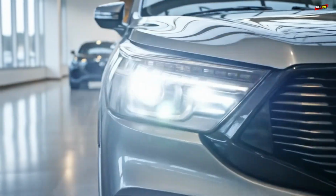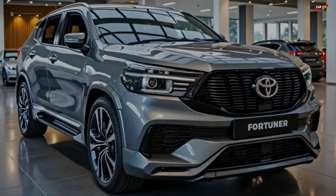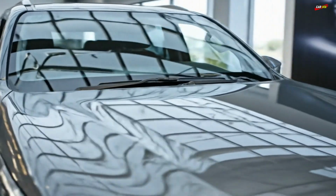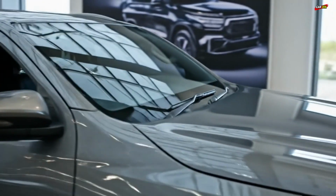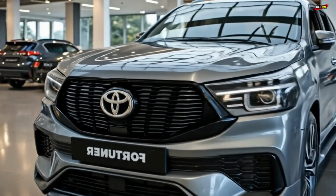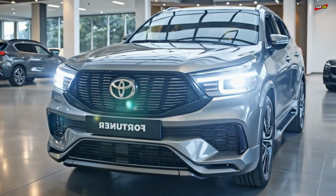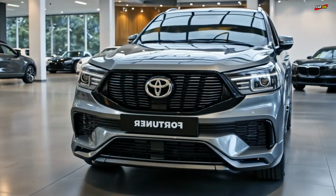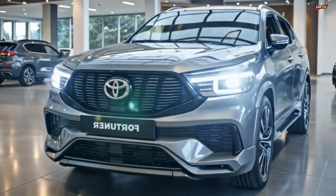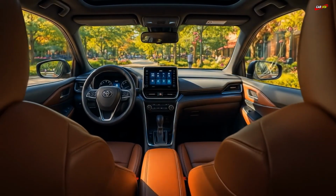Step inside, and Toyota has clearly worked on making the cabin more welcoming. You'll find a fresh dashboard design with a larger touchscreen at the center, something buyers were really asking for. The infotainment system now supports wireless Apple CarPlay and Android Auto, which is a big plus. Materials have been upgraded too. Softer touch surfaces, better stitching, and even ambient lighting options make the Fortuner feel more premium than before. But don't worry, it hasn't gone soft. The interior is still practical, with plenty of space, durable finishes, and that commanding driving position SUVs are famous for.